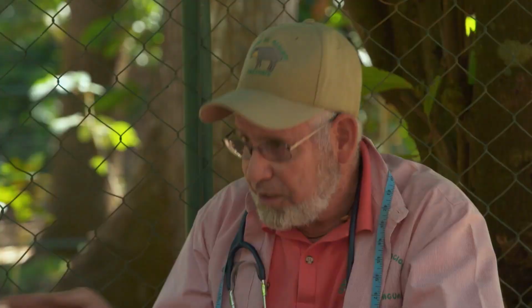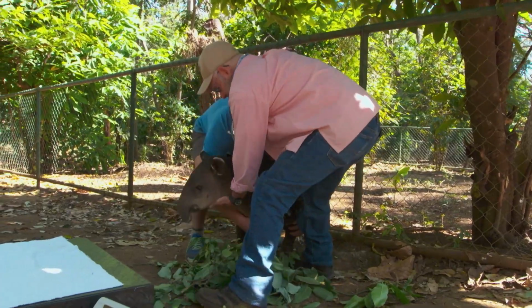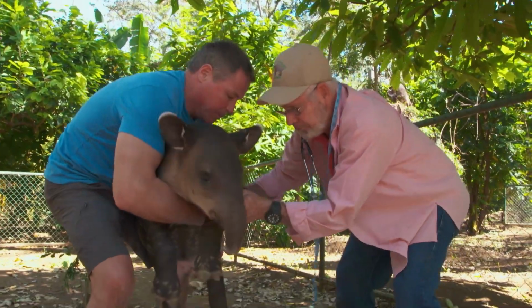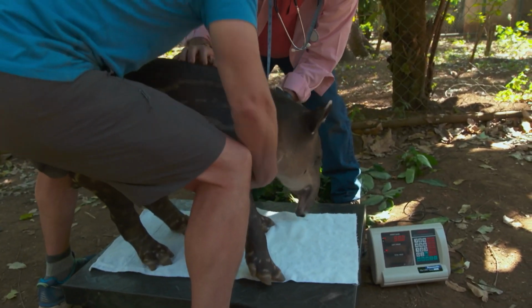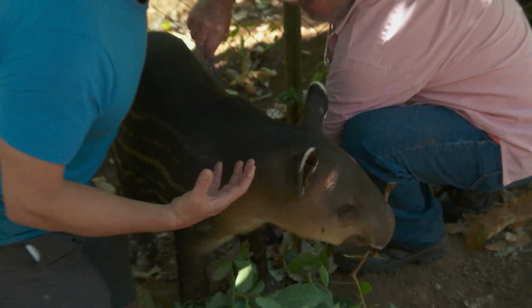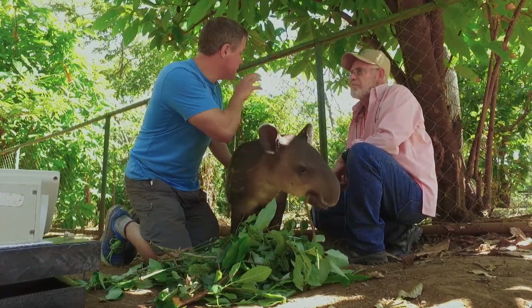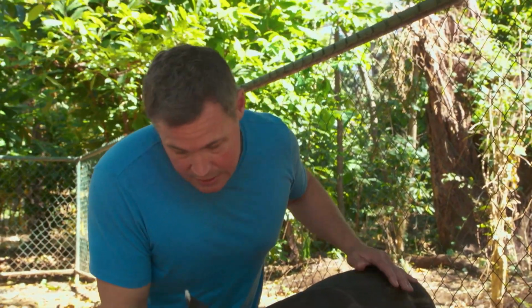So we have the measurements. Y ahora vamos a la parte más difícil, que es pesarlo, pues. So we need to try to get a weight on this tapir, and he's like me. No one wants to get a weight. Okay, ready? He weighs 104 pounds. As he grows, this information becomes a part of his backstory. In maybe a year or two, Otanqui will be going from this protected sanctuary back into the ecosystem where he belongs. But he'll have scientists that will be monitoring him to make sure he survives and thrives.